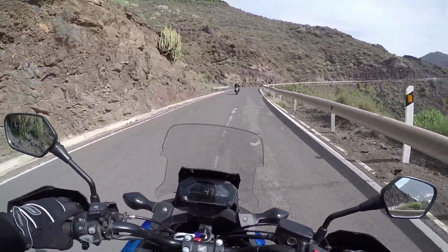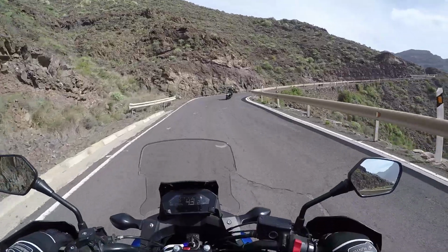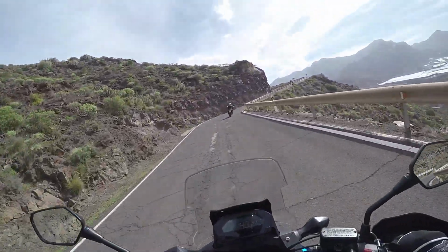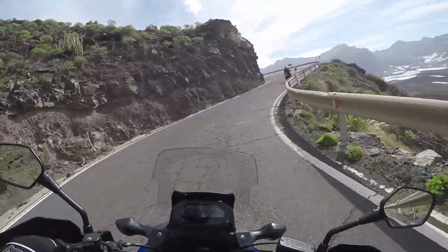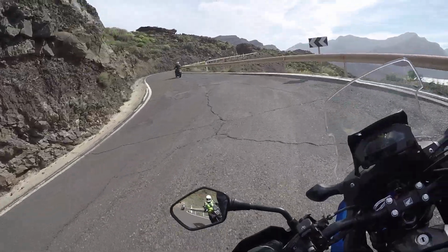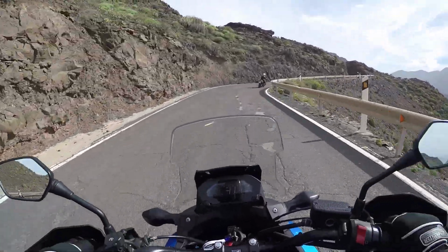I'd mount a campaign to clear that road, you know. Yeah, so you can ride just for motorbikes, just for adventurers. You take your chances with the rocks, but just clear that bit of road.